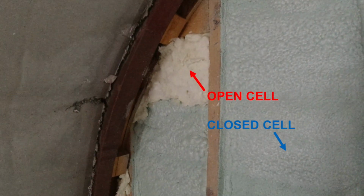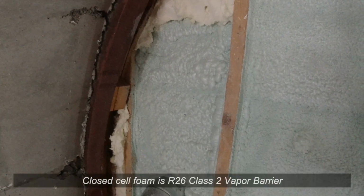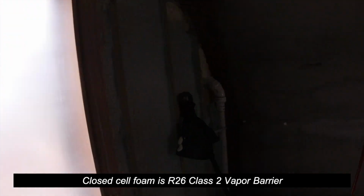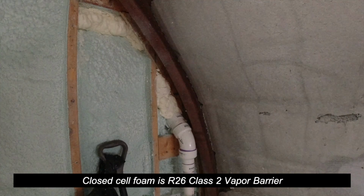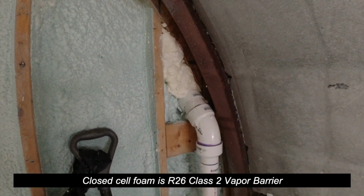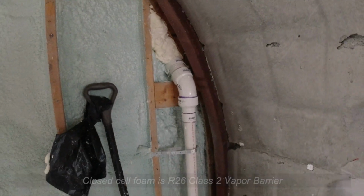They used a combination of both open and closed cell foam. They used the closed cell on the interior walls. Closed cell foam is denser, stronger, and more resistant to moisture, which was our problem on the north wall. It also has a higher R value.